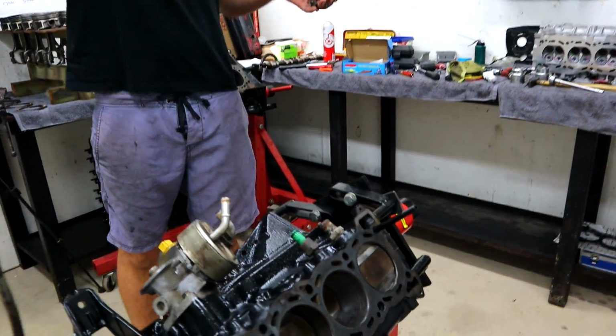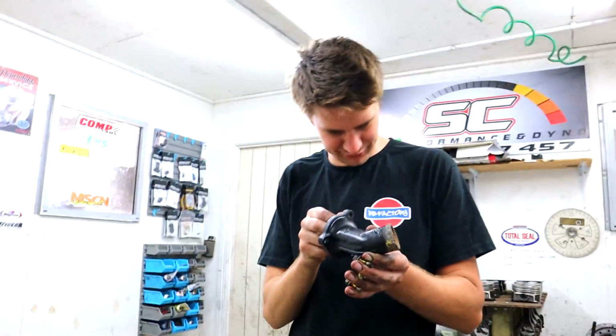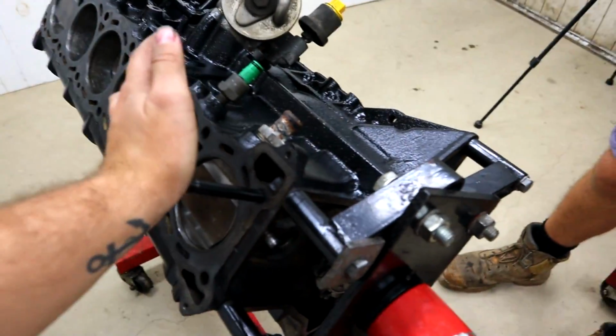Alrighty, so while Max is doing that, we are starting the very first performance mod, and probably the only performance mod on this entire car. Yeah, we have some ARP head studs.